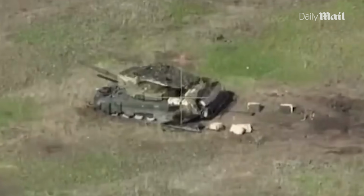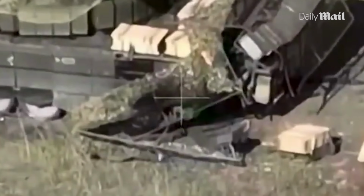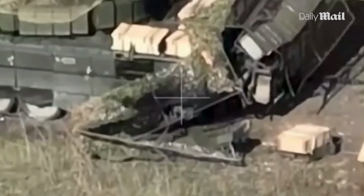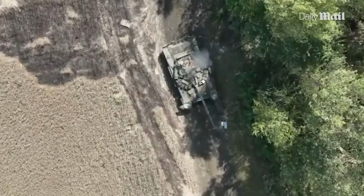The standard defense against a Russian attack these days is to hit it with FPVs before it even reaches Ukrainian lines. Only then do the humans enter the fight, battling whatever is left of the Russian assault, before grenade-dropping drones are dispatched to finish off any survivors.